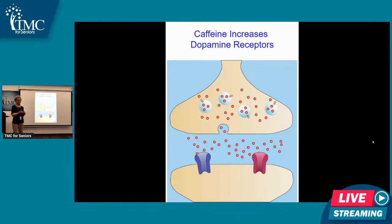And the reason caffeine helps with that baseline level is because, remember the receptors that pick up the chemical here? Well, the more you consume caffeine, it actually increases the number of receptors on a cell. It increases the number of dopamine receptors so that you get more bang for your buck with the caffeine and with dopamine. They say the efficacy is higher. It's more effective at using dopamine.